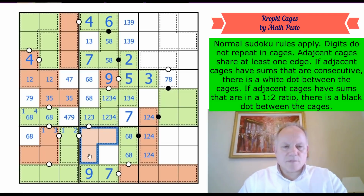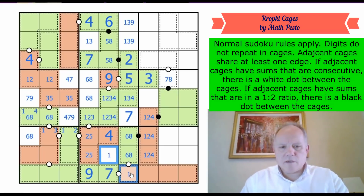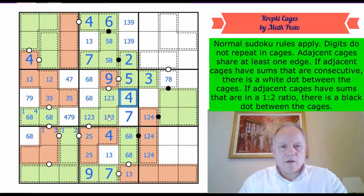Now this cage adds up to 11. 2, 4, 5. Does it have to be 2, 4, 5 now? Yes, I think it does. Yes, it does. So we can put the 4 in there. That's a 2, 5 pair. 3 and 1 are a pair in those 2 cells, and I don't think they're resolved. Actually, we can place 4 in this central cage now.